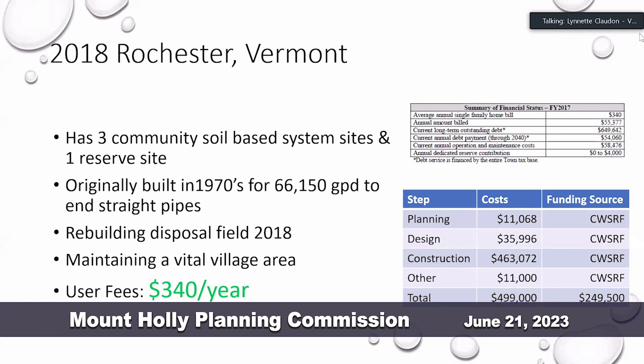Rochester, Vermont has one of the oldest community wastewater systems in the state. They came into the program in 2018. At the time, before they did their refurbishment project, their user fees were $340 a year. Their refurbishment project involved refurbishment of one of their 3 disposal fields. And if you've been to Rochester, it's a pretty vital village that they have there.